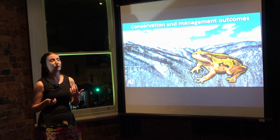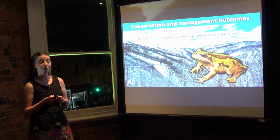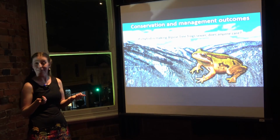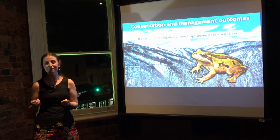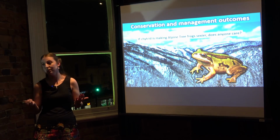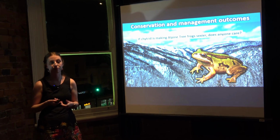So this is one of my favourite questions. If chytrid fungus is making Alpine tree frogs sexier, does anyone care? I don't know. Well, I think we should, because this is the first evidence of chytrid fungus causing a colour change in not just Alpine tree frogs, but any frog in general, which is really cool.